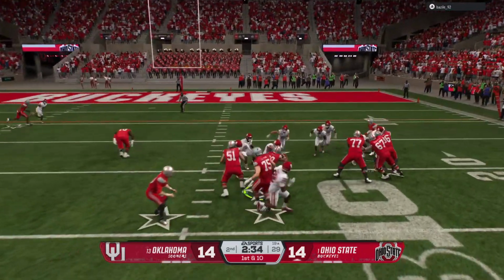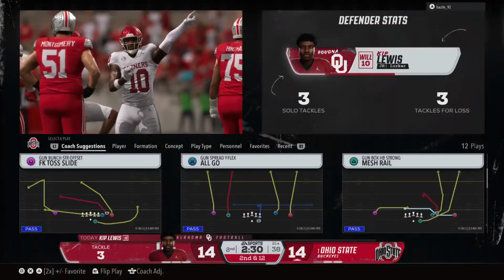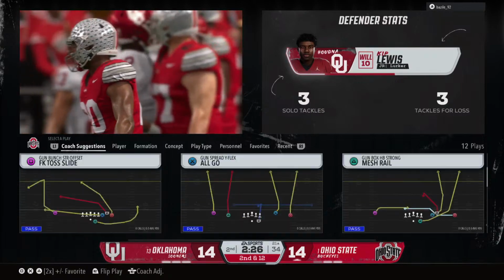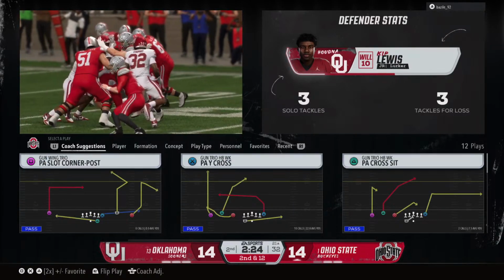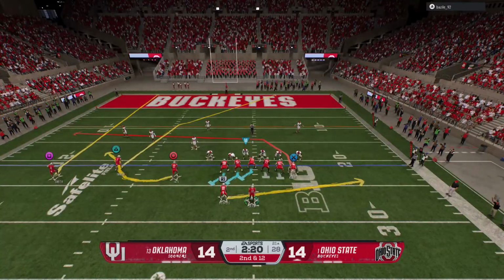Handoff running right. They'll stop him behind the line for a loss of 1. Not only does the defense stack him up at the point of attack, but he was instantly pushed backwards. The defense was prepared to defend the RPO.